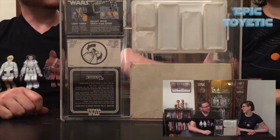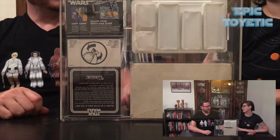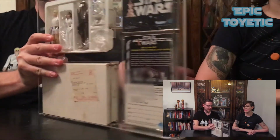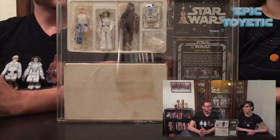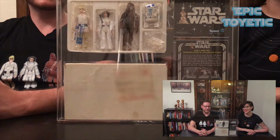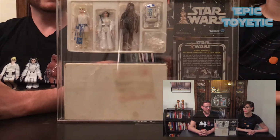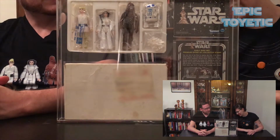I think it's more interesting. Some of the other games that you could get were the electronic games. There was the X-Wing Aces game, which looks super cool to me. I've seen people play the Sarlacc pit game, and that one looks really fun. I've not seen anybody play the Escape from the Death Star, but I've seen people play the Sarlacc pit one. Oh my gosh, it looks very cool.